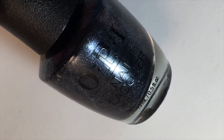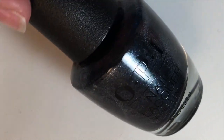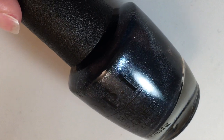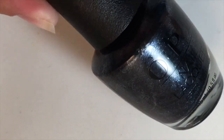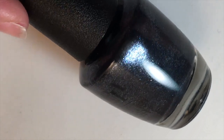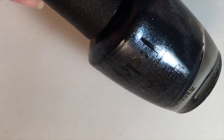Next up, we have Danny and Sandy Forever, and I'm not going to lie, I just bought this because of the name, but this is a black polish with, there was a fly. This is a black polish with a lot of shimmery pigment in it. So we have like a deep charcoal, a silver, and I want to say I'm even catching little flashes of blue in here as well. And I feel like it's the similar blue flash that is in that navy blue polish.